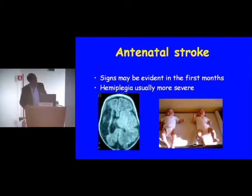This is a stroke in a child who was born with a cystic lesion. So the stroke occurred antenatally because the lesion was already cystic. And I hope this is visible because these are twins, and you can see that this child is moving very nicely, and this child only moves this leg, but not this leg. And this was already obvious in the first few months of age.